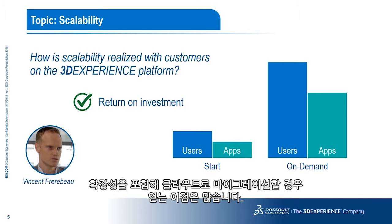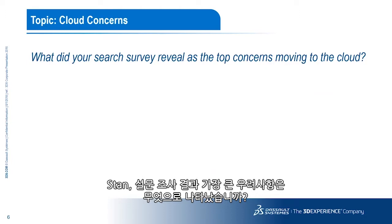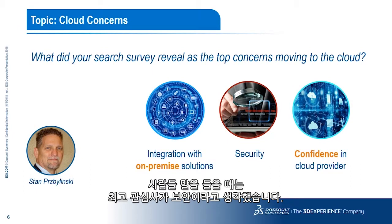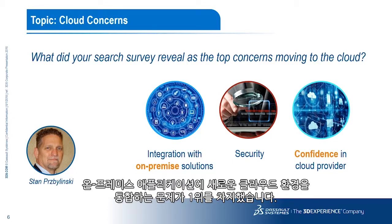So there's a lot of benefits like scalability moving to the cloud, and Vincent, you were talking about some of the other benefits of 3D Experience on the cloud, including the marketplace. But we do know that there are still some concerns about moving to the cloud. So Stan, what did your survey reveal as the top concerns? It was interesting to watch this shift as the data came in. Based on what people say, security I thought would be number one. As the data flowed in, security moved up, ending up as the second item on the list, with 43% seeing this as an issue. Number one, though, was integrating the new cloud environments with their on-premise applications.